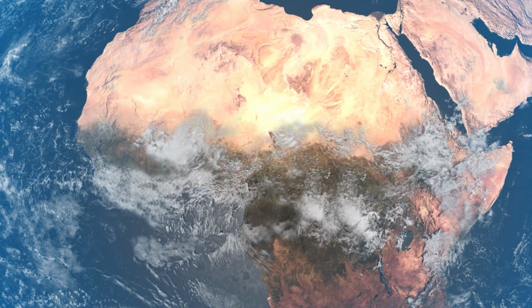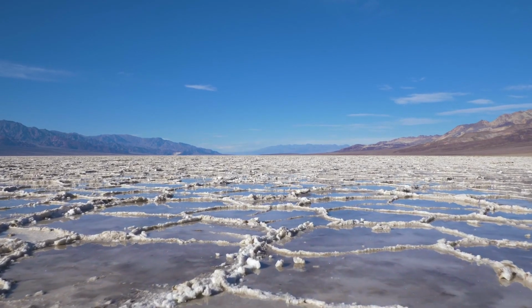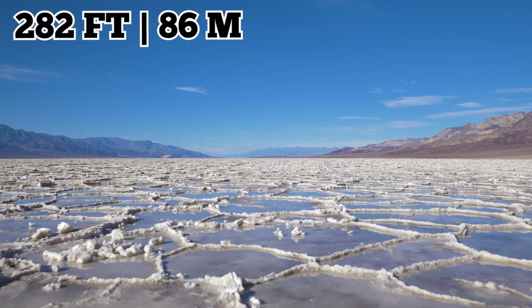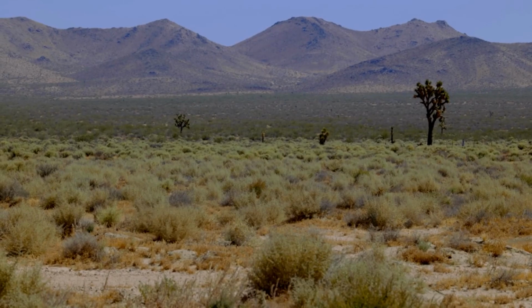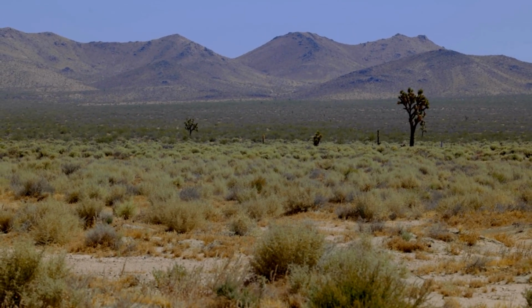The second lowest point in the Western Hemisphere and the lowest in all of North America, Badwater Basin can be found here at an astonishing 282 feet, 86 meters below sea level. And over 93% of the park is designated as wilderness areas.